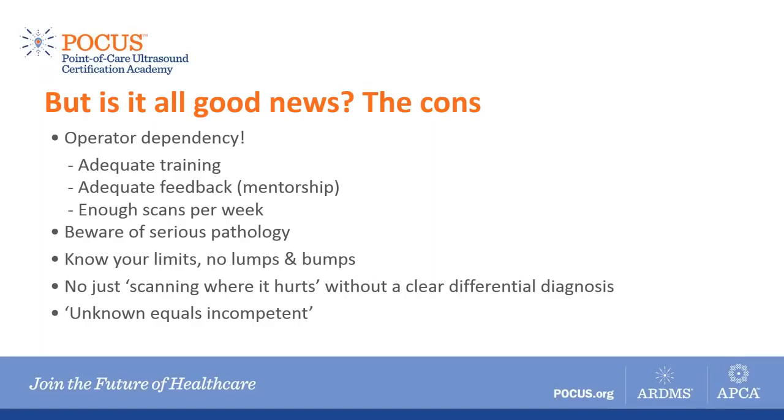Always be aware of serious pathology. A physio is not trained like a medical doctor, and there should be limitations to what you should or should not scan. For instance, lumps and bumps is a no-go for the physio. And your differential diagnosis before the actual scan should lie within the scope of physiotherapy practice. So no scanning of organs, no scanning of skin conditions. And I am saying this because quite often patients do ask you to scan the strangest things. So try not to get tempted to do those.